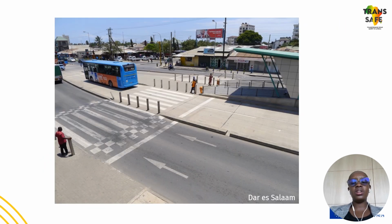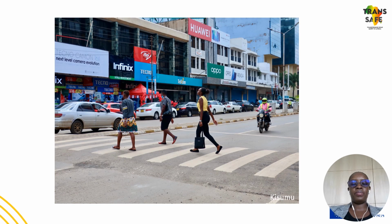This is a good example of a safe level crossing in Dar es Salaam. This is another example of a safe level crossing in Kisumu.